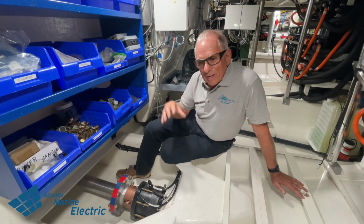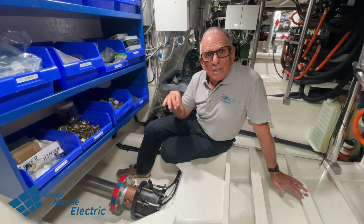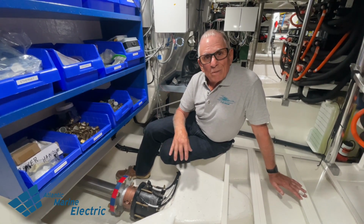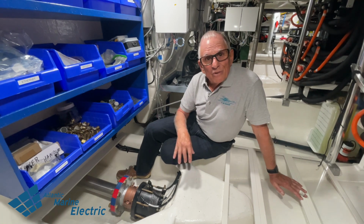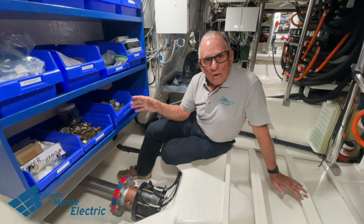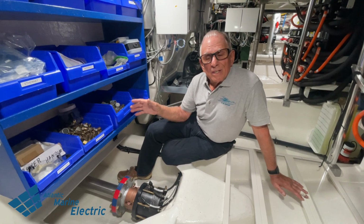So it was fundamentally important that I used this style of thrust bearings, the Evolution drive, so that I was decoupled from a thrust perspective on the motors. It works great.